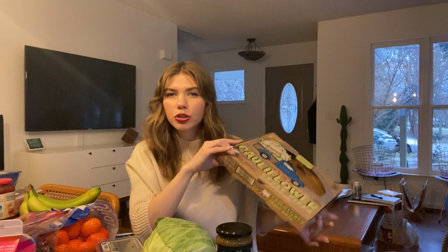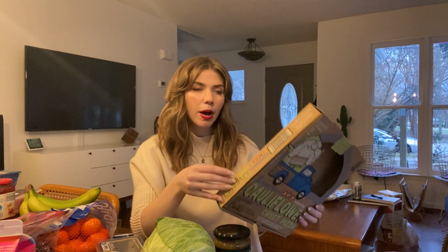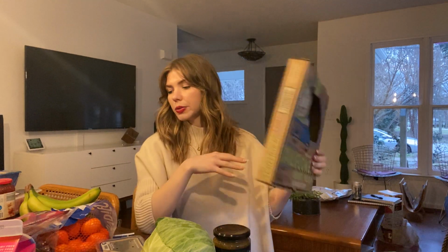Yeah, we love this pizza. Cauliflower crust pizza isn't too much lower in calories than regular pizza, but you're already eating vegetables, so getting in one of those 5 servings of fruits and vegetables that I talk about, more fiber, more nutrients. So we love this.